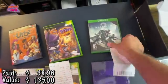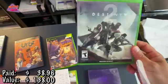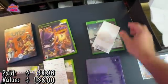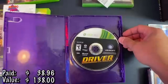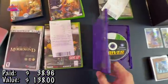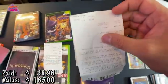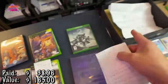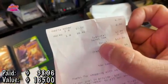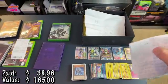Moving over to Destiny 2, it's only worth 3 bucks. We just did not have it in the collection yet, so might as well pick that up. And then we have on Xbox 360, Driver San Francisco. This is selling for about 27. So those 2 pickups were only 4, and we got some pretty good value there. Also, right here you can see $6.96. That's what we paid for the Pokemon cards.